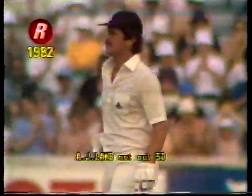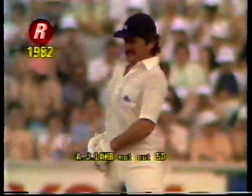Gower was out of the traps. Took his lightning to make sure that Allan Lamb got that single, which takes him through to a very good 50. 71 balls, that's all he received. Had to run a lot of them, just 2 fours, but a very impressive first 50 at international level.